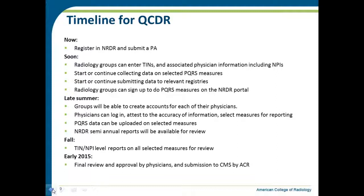So here's the timeline. At this point, what you can do is register in the NRDR if you're not already and submit a participation agreement. And it's urgent because any facility that does this by the 15th of July does not need to pay any additional reporting fees. And we'll talk about that a little bit more in a little while.